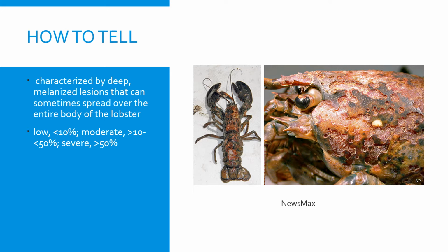The Virginia Institute of Marine Sciences says lobster shell disease is characterized by deep lesions that can sometimes spread over the entire body of the lobster. You can rate lobster shell disease in three categories. Low, which is less than 10% of the body, is degraded. Moderate is greater than 10% but less than 50%, and severe is greater than 50%. That is said by Kathleen Castro, a writer for the Journal of Crustacean Biology.